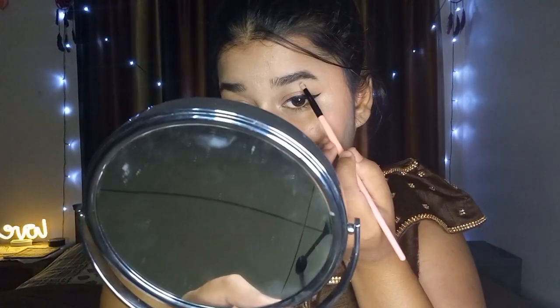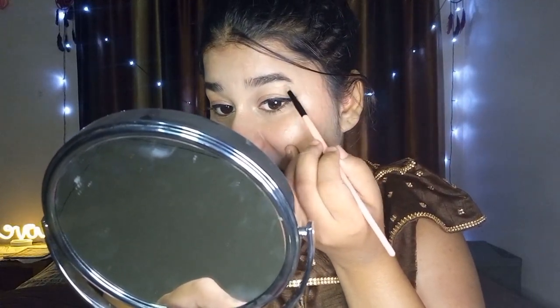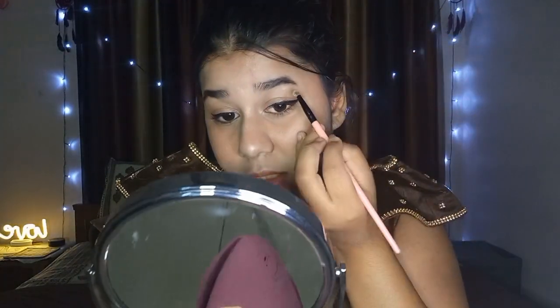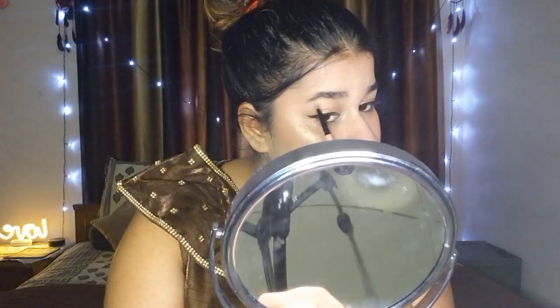Okay, I'm going to use that also on here. This is optional. If you don't want to use it, you don't have to, but this is actually gonna make your eyes look bigger. Aapko ye jo eyelid hai thoda sa zyada bada lagta hai, and your eyebrows actually look a little more defined and finished. Thoda sa zyada eyebrows highlight hote hai isse. So next I'm just going to use mascara.